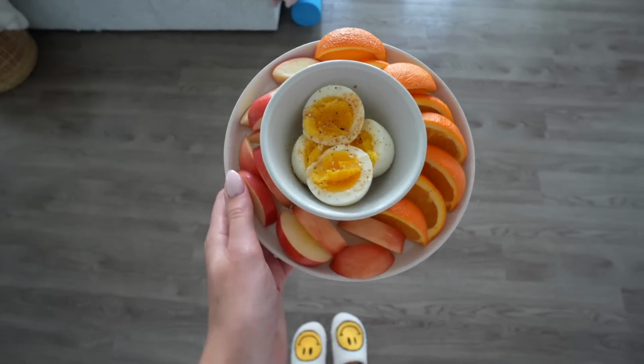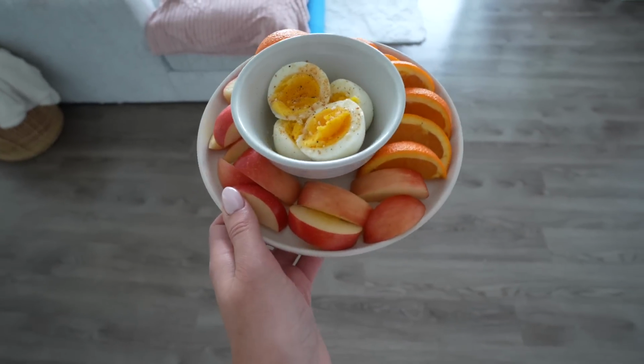Here is my breakfast. There's 2 hard-boiled eggs and then obviously the oranges and the apples. Today I just did salt, pepper, a little bit of paprika, and then some everything bagel seasoning. I actually might put some sriracha on these. Okay, cheers. So good. But yeah, there is my breakfast for today.